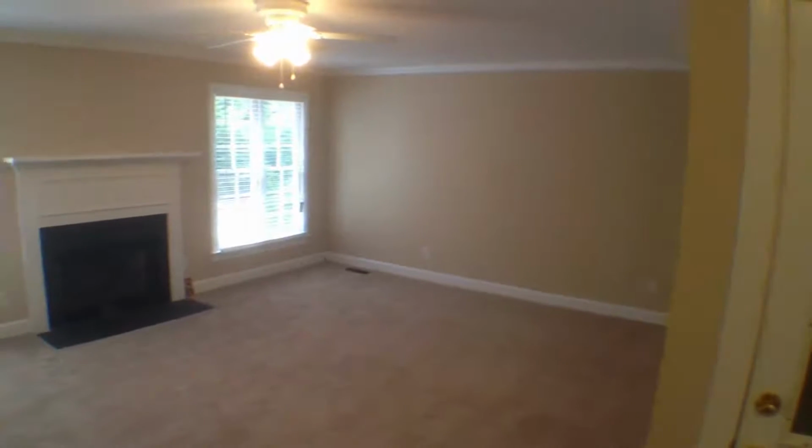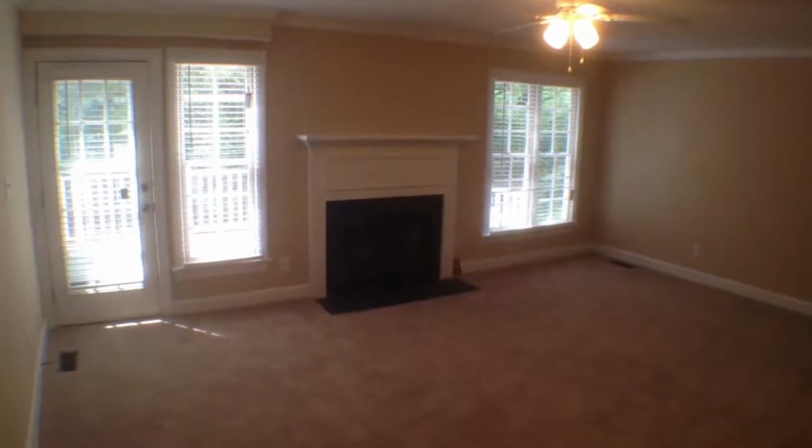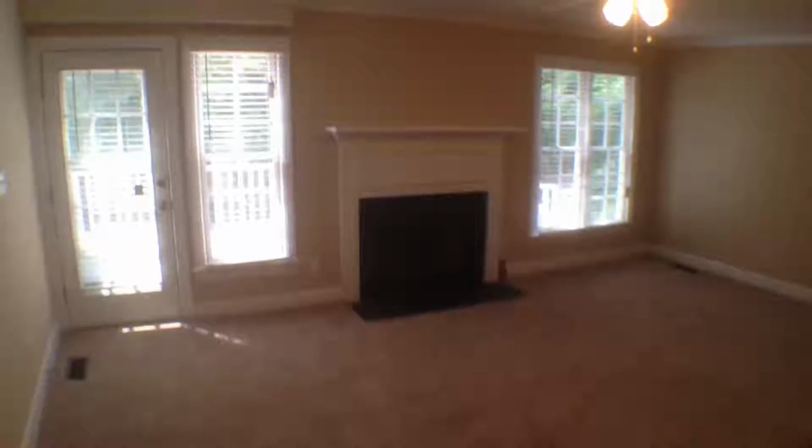This is open to a big 2-car garage. Nice and bright from the windows. Notice it has a side door to go out without having to open the garage door. And then a big family room with a nice new ceiling fan. Wonderful fireplace to gather the family around. And then look at that, full wall of windows.